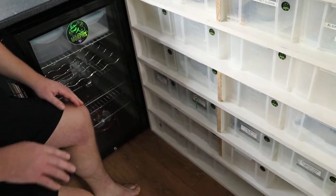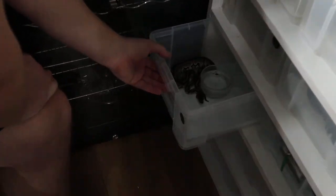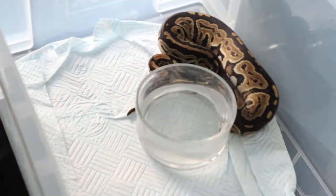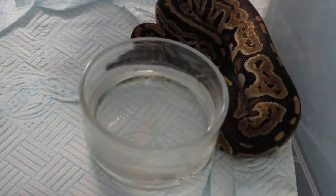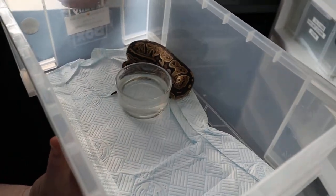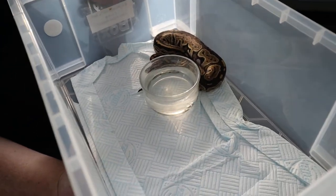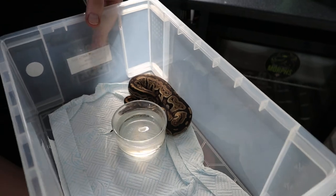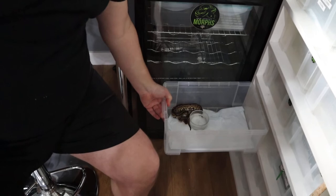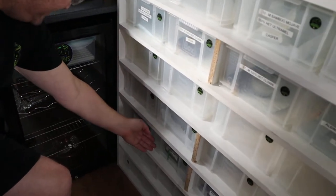So let's have a little look and see how Bongo's doing. Lola, I'm going to call you Lola. Now, the key thing here is not to mess with them. Yeah. Once you settle them in, you mustn't mess with them. We're just showing you for training purposes. She's in shed. No, she's not. She shed the other day. Right. So with dark snakes, it's not always easy to see, but she looks happy. So we're going to call you Lola. Thank you, Hamlin, for that one. And let's have a look at the other ones.